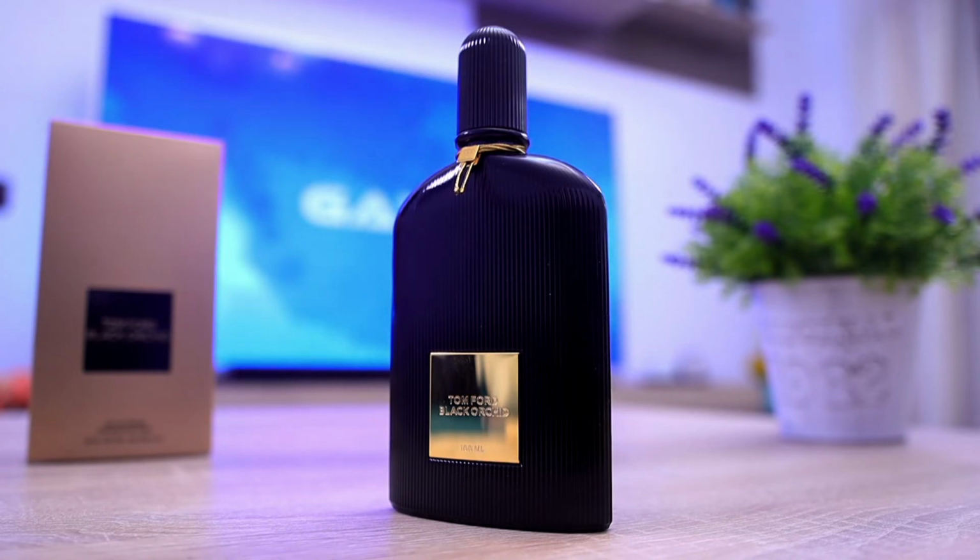Mainly I'm wearing this fragrance at special events, at special occasions, because it's best suited for this type of scenario. It's best suited for a well-dressed man at an important event, because the scent itself is quite opulent, quite luxurious if you want, and it does bring a lot of attention to the wearer from other people. Therefore, this is an interesting fragrance.